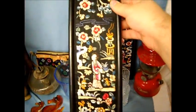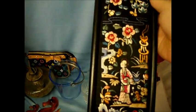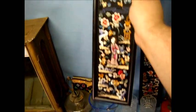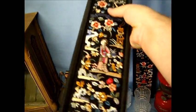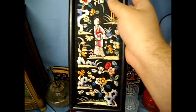Here we have, I'm not really sure what these are called. I think they're just decorative. But on the bottom here it says custom framed by Frameworks. So someone took the time and the money to have these framed, to put them in a custom frame. These are silk. This is all silk, and I believe it's all hand done. Got a little piece of brass up here. I mean, they're nice and they're quality.